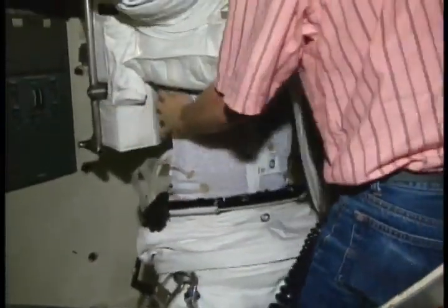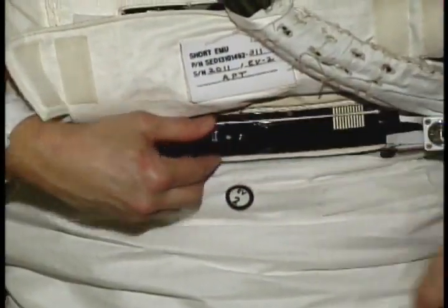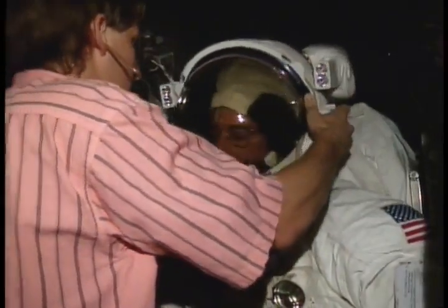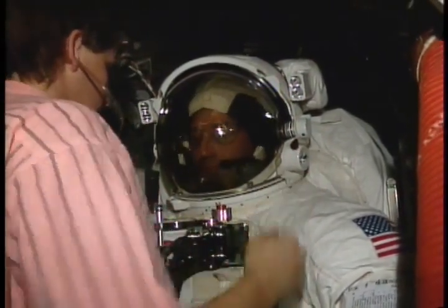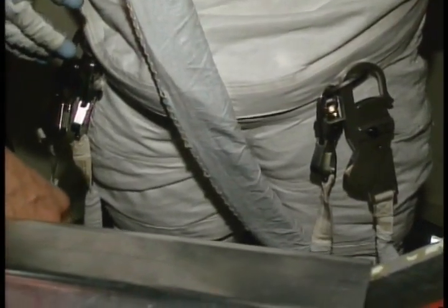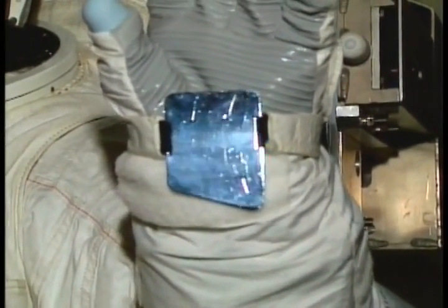Then slipping into the top and locking the two halves together at the waist. Next come the gloves. And finally, the helmet. I've also got some tethers to keep me from floating off. And this wrist mirror so that I can read the dials on my life support system.